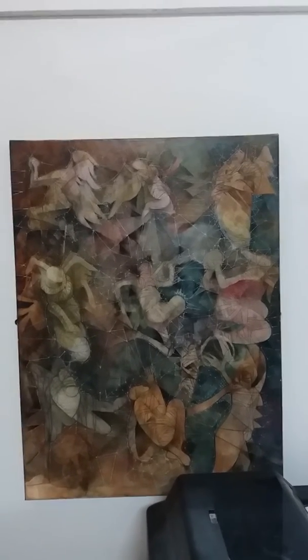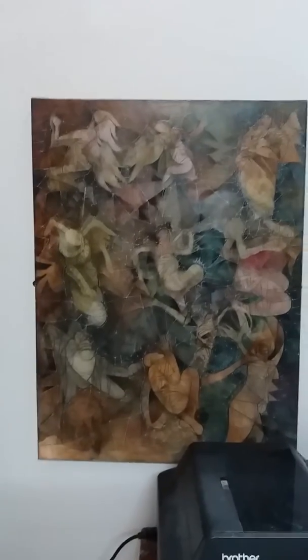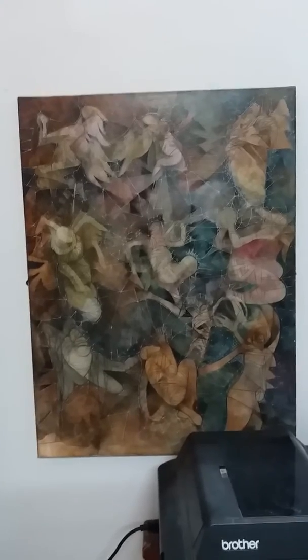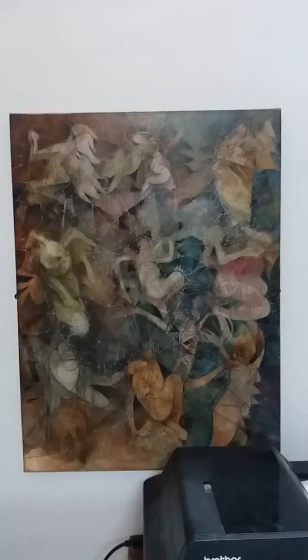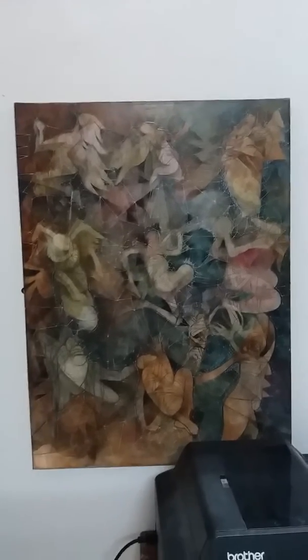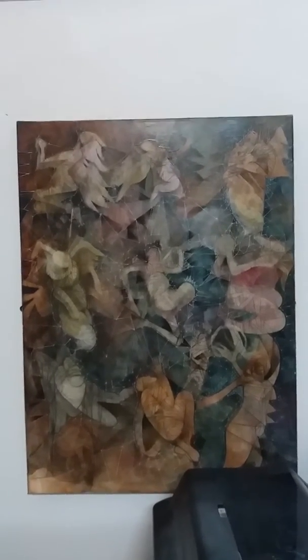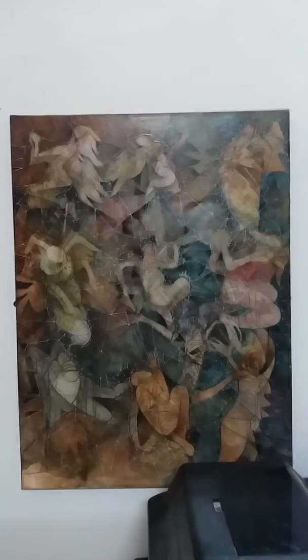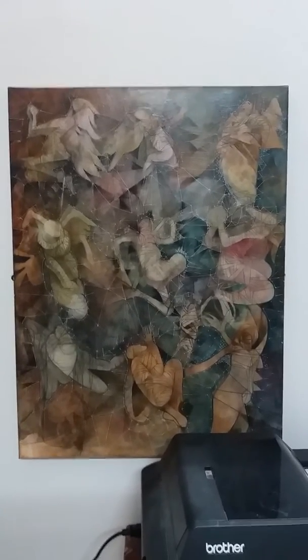It's called The Bound Angels. Nine angels, semi-bound, writhing in a mass of cobwebby type structures which do not limit them from moving, but limit them from flying. It's a kind of expression of the human condition. Let's have a look at them.